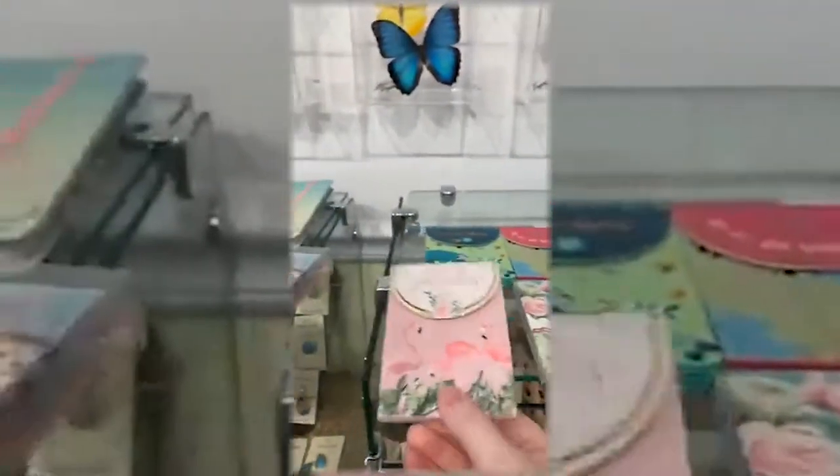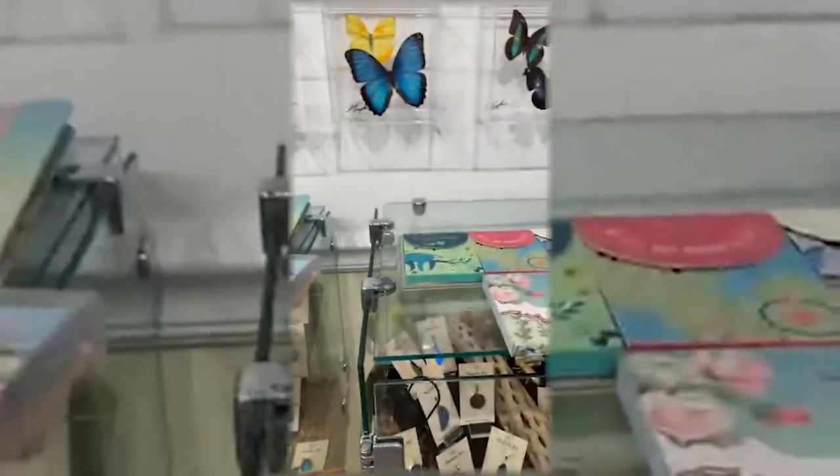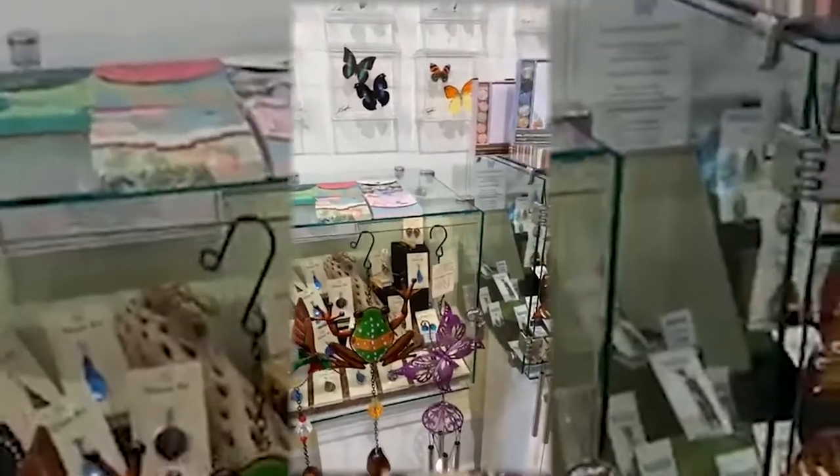And then these guys are, you've seen these purse pads before, but not in these styles. These are new. This matches the desk set. Another Day in Paradise. With beautiful flamingos. I really like how well this company does the butterflies and the flamingos.